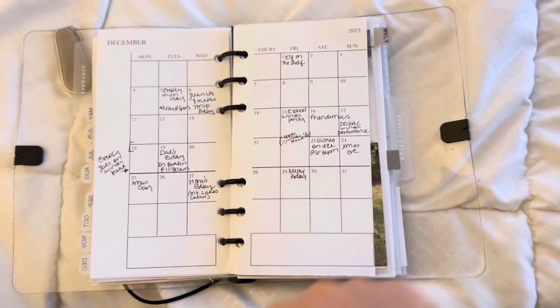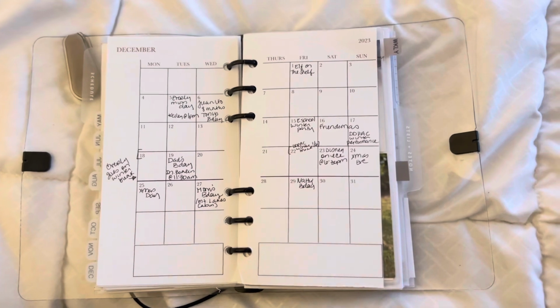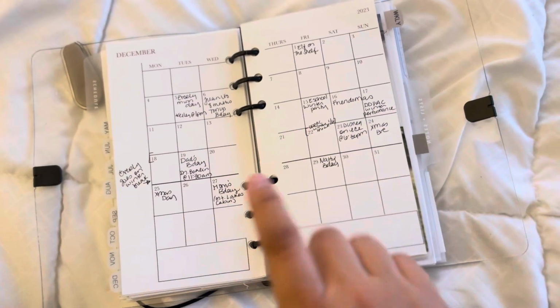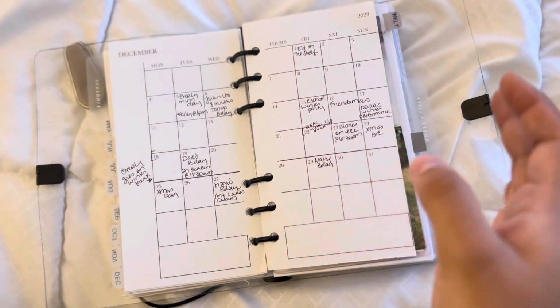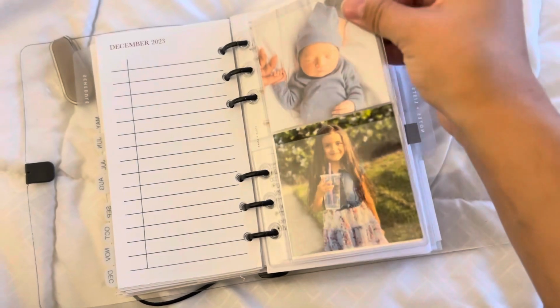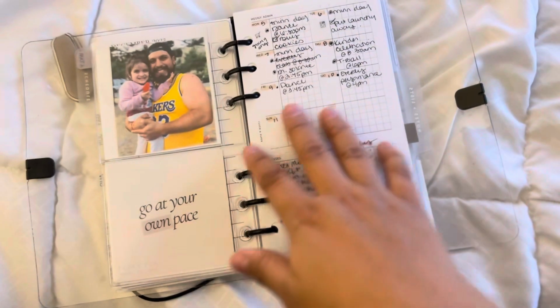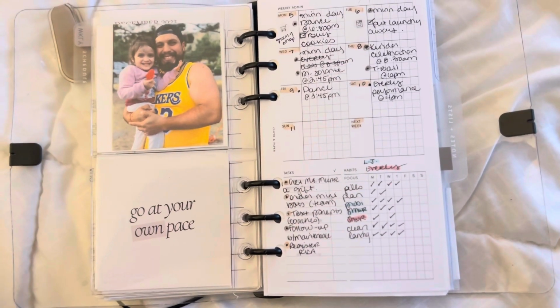Now I do have a monthly calendar on our fridge, which helps me a lot, but this also helps me to be able to look over more things in detail because I don't put everything on that calendar. So here's just some pictures of my kiddos when he was born. And this was the monthly that I was using.